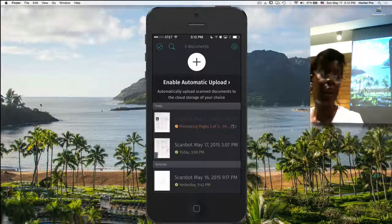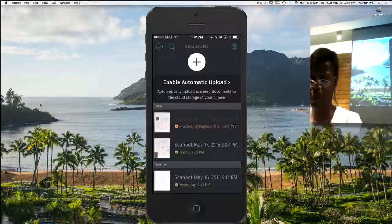So yes. John? You mentioned it's not merely uploading to iCloud Drive, but it's syncing with it. What's the difference? Syncing means whatever changes I make to the document on my iPhone are automatically sent to my computer. Any other questions?